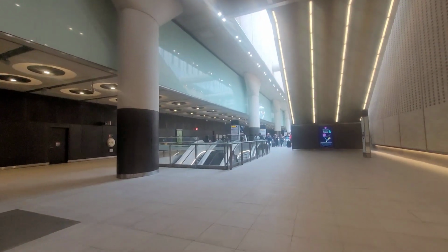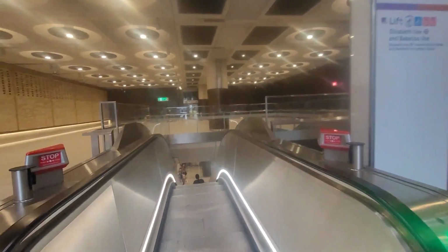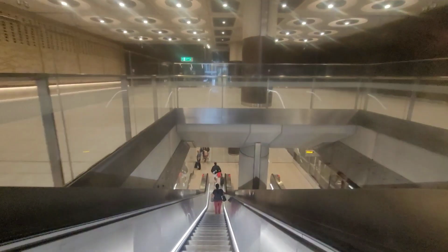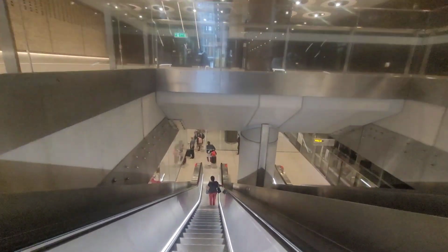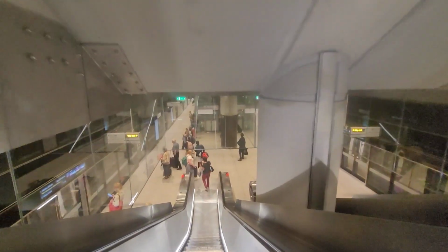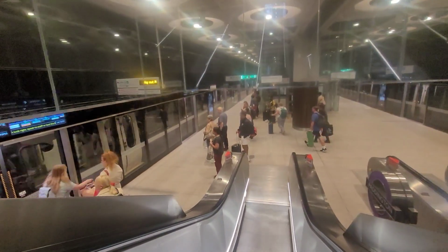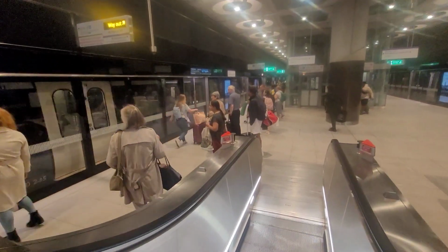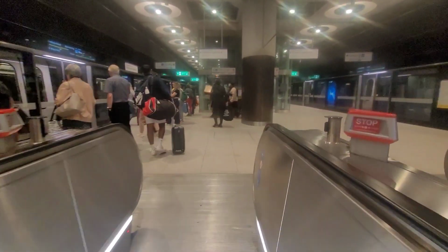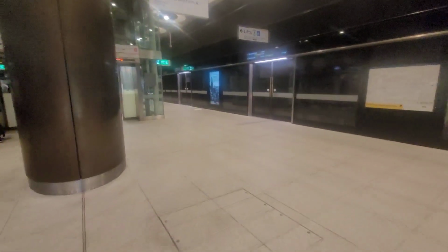So there's escalators there, and there's lifts at the end there, and no one's really using these ones, so I will go here. Oh, sorry. I want that train, but I'm not going to run for it. Please move down the platform and use all available doors.